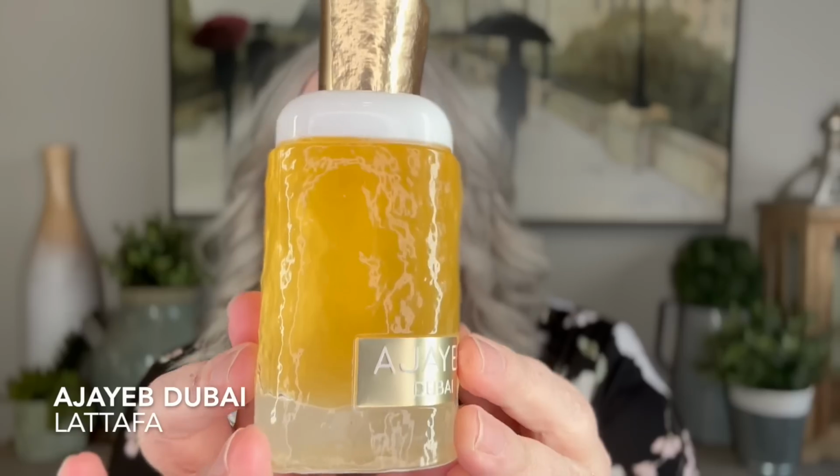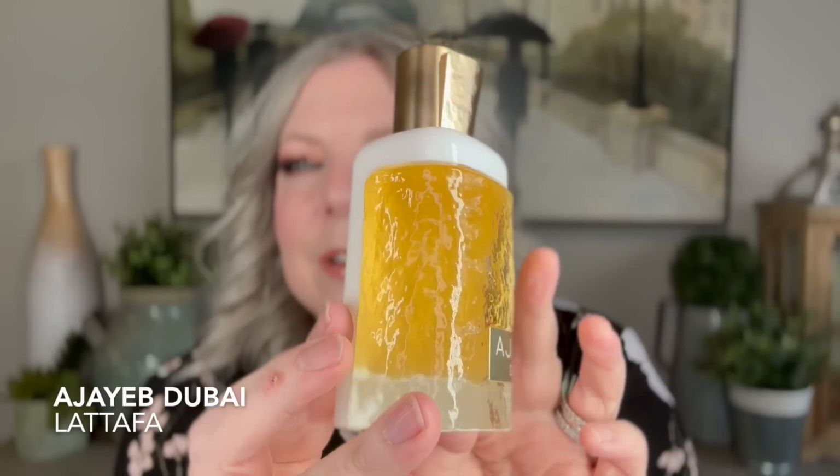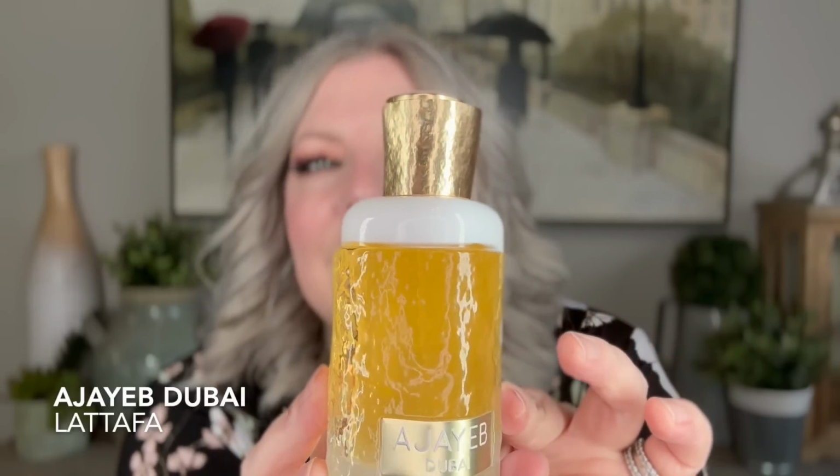The first fragrance I want to talk about is called Aay Dubai. Now, this is a Lattafa fragrance. I want to show you this bottle because I think it's absolutely gorgeous, like one of the prettiest bottles that I've seen. Just absolutely love it. Aay is a mango oud fragrance. It's definitely juicy and sweet mango, but there is this undercurrent or hit of green earthiness. The oud definitely comes out.